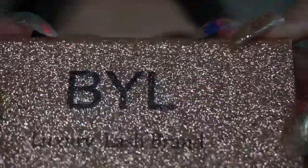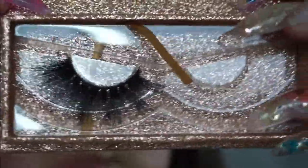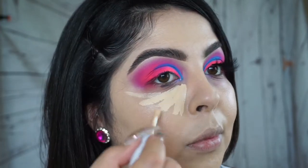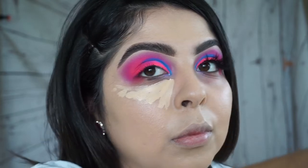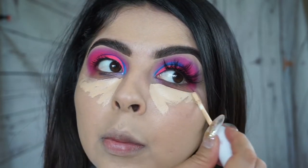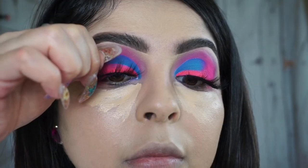And then I'm going to go ahead and use these eyelashes. You guys, these eyelashes are super beautiful. They're from By L Cosmetics or something like that. I don't know, they just sent them to me, but they're really nice. And they're in the style WCW, I believe. And then just highlighting my under eyes with the ColourPop Cosmetics concealer. Yeah, this concealer is so good.